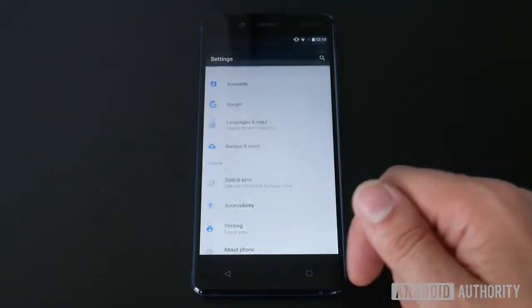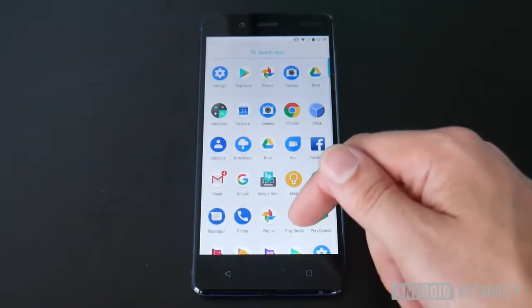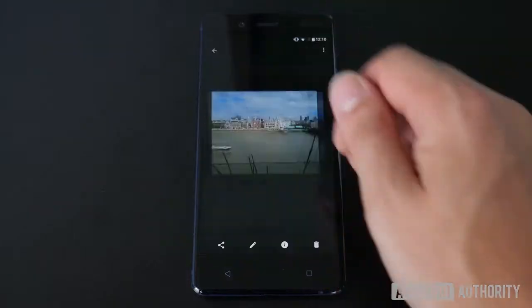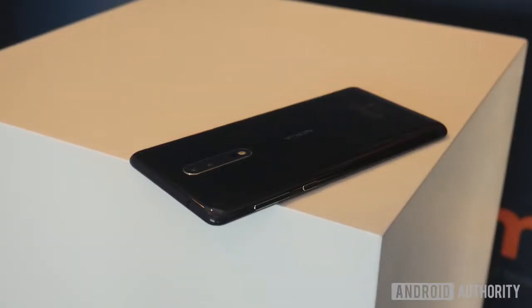This should also mean that the device will receive quick updates, and Nokia promises that owning a Nokia 8 will be one of the fastest ways to get Android O in your hands. Of course, that remains to be seen. But I've been saving the best till last.